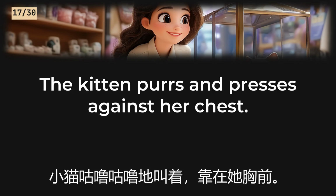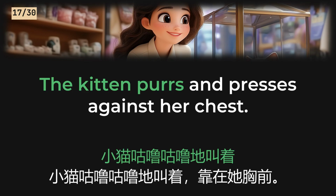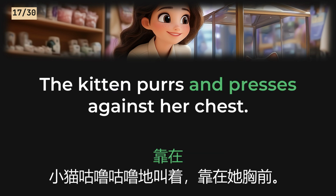The kitten purrs and presses against her chest. The kitten purrs. And presses. Against her chest. The kitten purrs and presses against her chest.